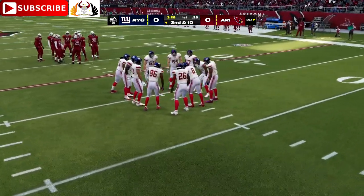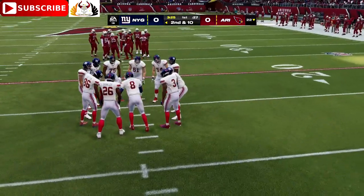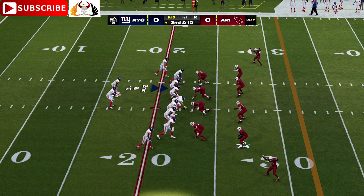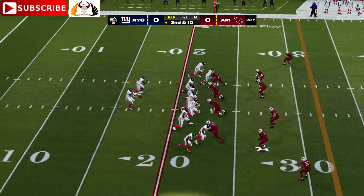Absolutely love the effort there. The ability to flow from his inside spot and stop that one at the line of scrimmage. Nice linebacker play. Officially nothing on that last run. They'll try again, 2nd and 10.